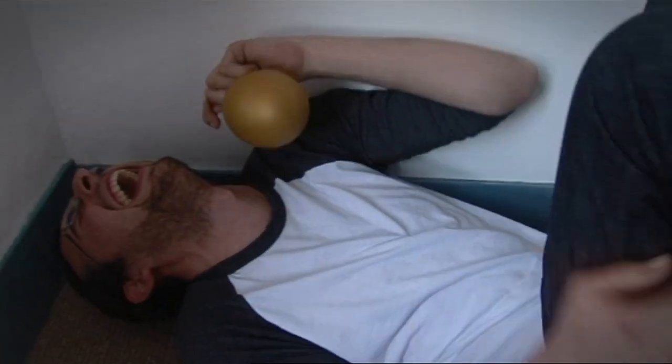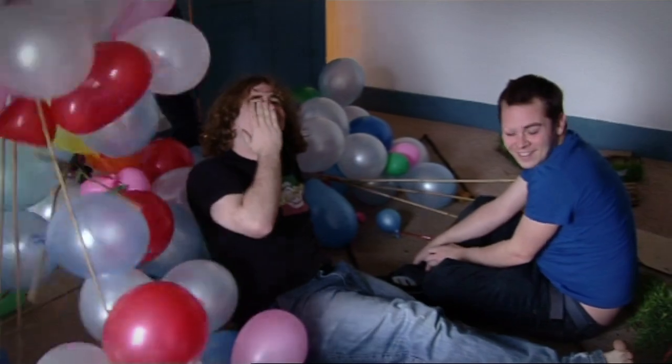But inhaling too much helium is no laughing matter, so don't try this at home. However, the reason the boys are laughing so much is because they're breathing in nitrous oxide, otherwise known as laughing gas.